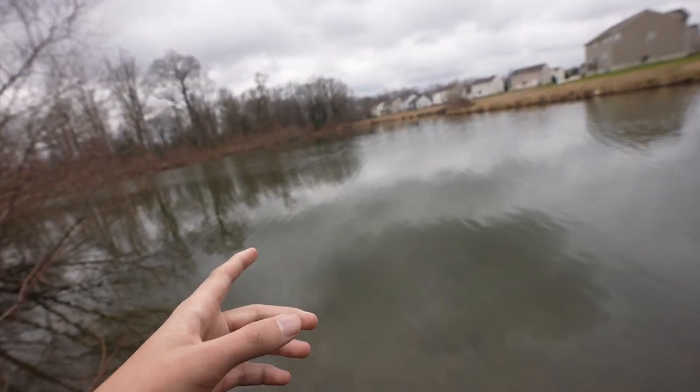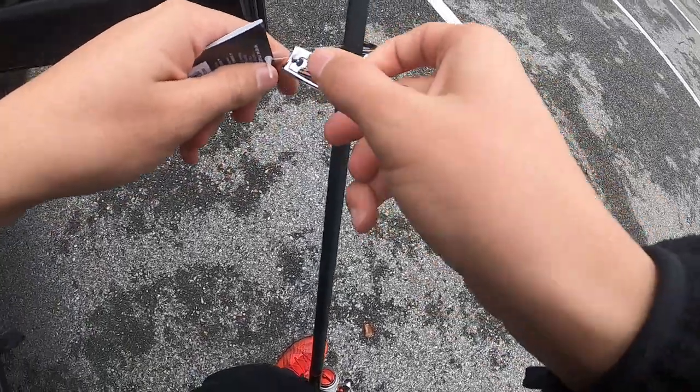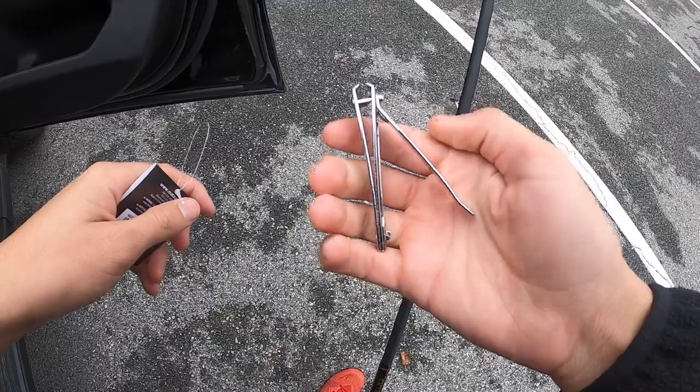And yeah, if nothing's happening, we'll move spots. I don't care what it is. I don't care how big it is. Just in the middle of winter, I want to catch something. So a little bit ago, I bought another pair of pliers because I don't know where my pliers keep going. And I lost those. So yet again, nail clipper gang.